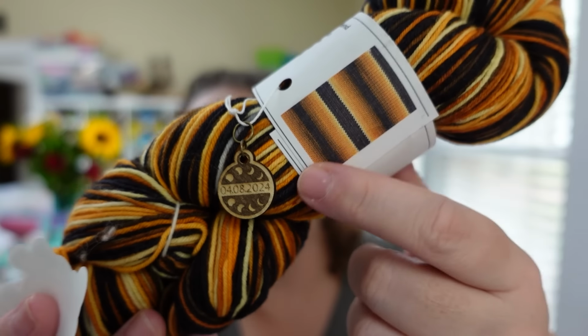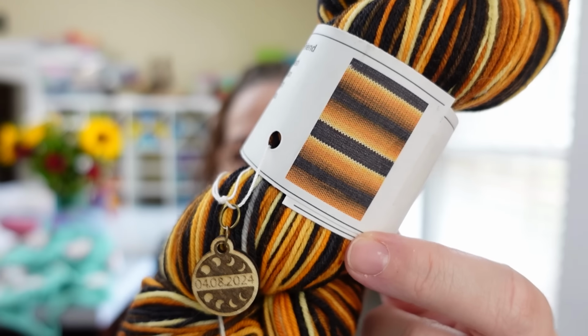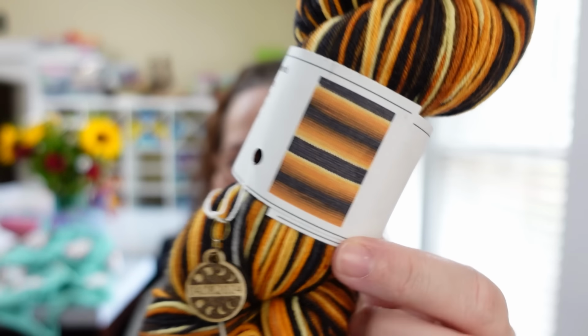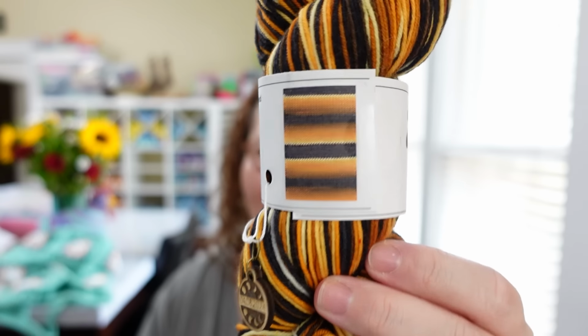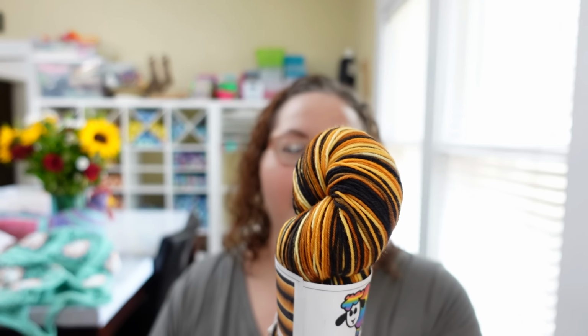And I don't know, there were 2 different ones. I thought I ordered the one that was truly the striping one, but maybe this is what it looked like. I can't remember. And that was the other thing about the pre-order, is you just don't remember what you ordered. But this was such a nice surprise. And they called it Hello Darkness, My Old Friend, which is funny. And it's on their Tough Toes base, 80% superwash merino, 20% nylon.